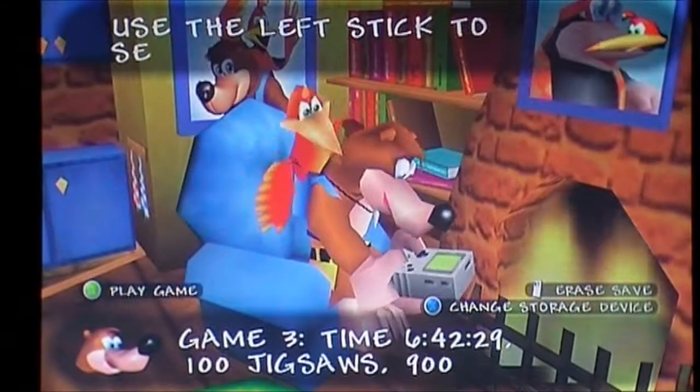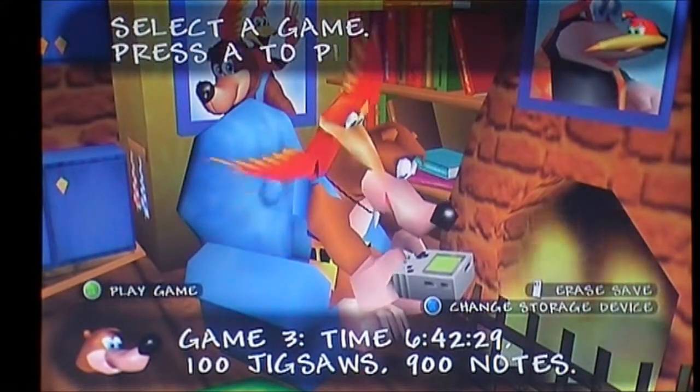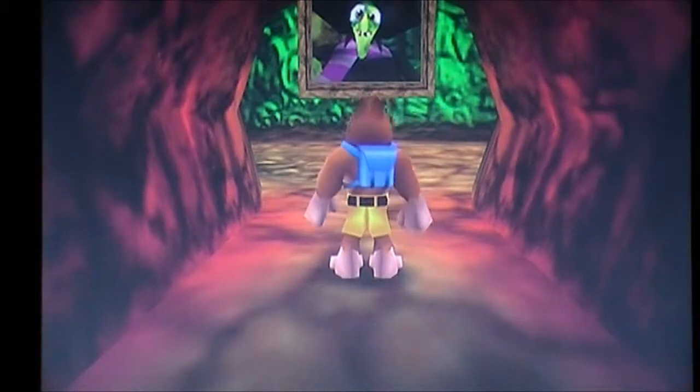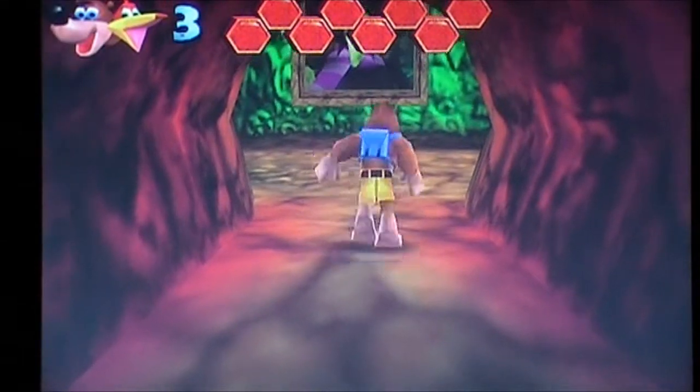Having finished the game, I will show you some of the delightful secrets that lie within its crusted exterior. So, let's jump into our file. There you go. 6 hours, 42 minutes, 29 seconds, 100 jigsaws, 900 notes. That's pretty good. I could do it faster, but I wanted to show off some stuff to you guys.